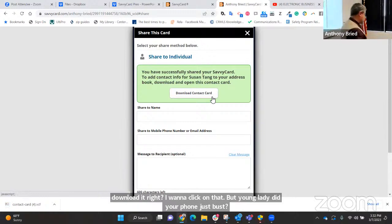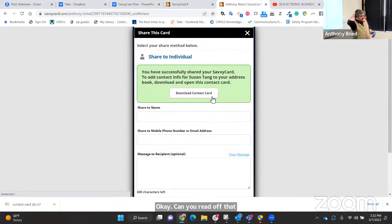Can you read off that text message? "It was very good meeting with you today at the open house for 1-2 Main Street. Look forward to having you find your dream home." No, what's in front of that though? "Susan Chang, Anthony Bried, and have attached you a Savvycard." Excellent. So young lady, can you click on the link that's in this Savvycard?